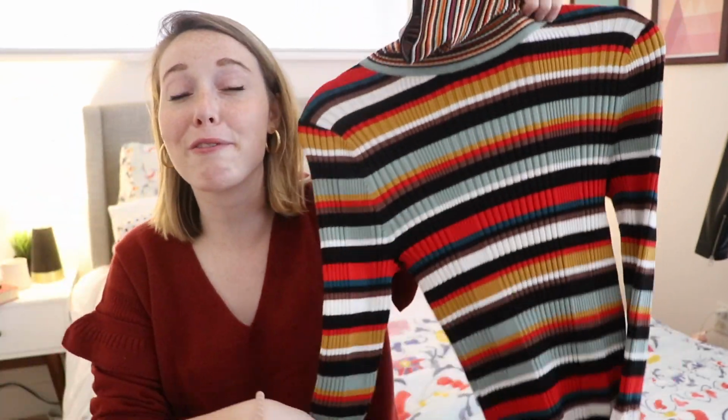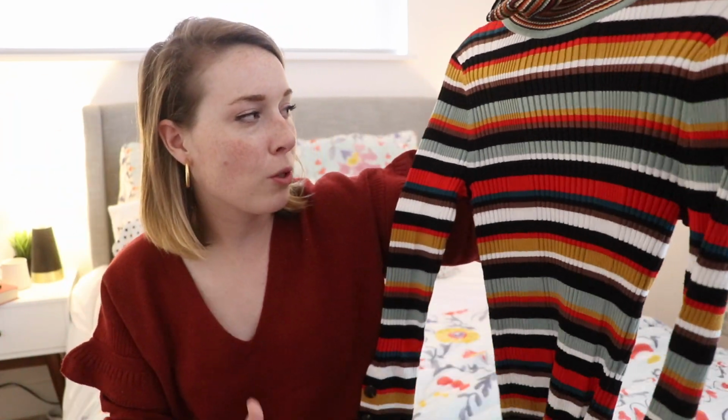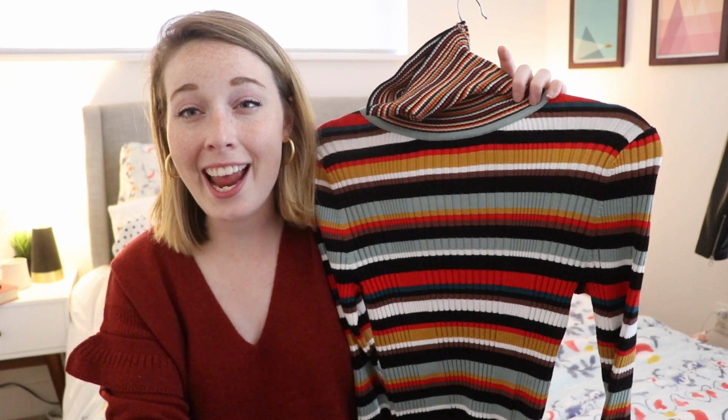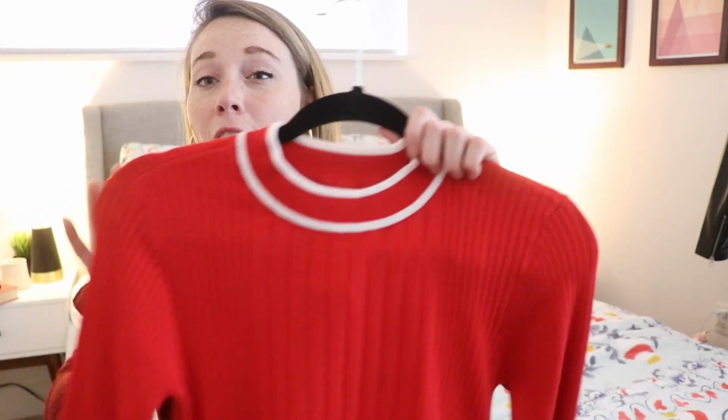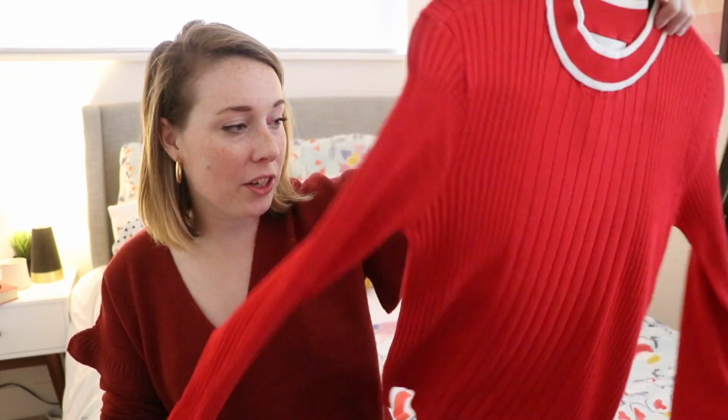Yeah, and it also has a button detail on the sleeve. This is probably one of my current favorite sweaters. It's a perfect weight because you can layer it with jackets if you need it, but for the most part it's great for a 50-degree day. Love this so much.